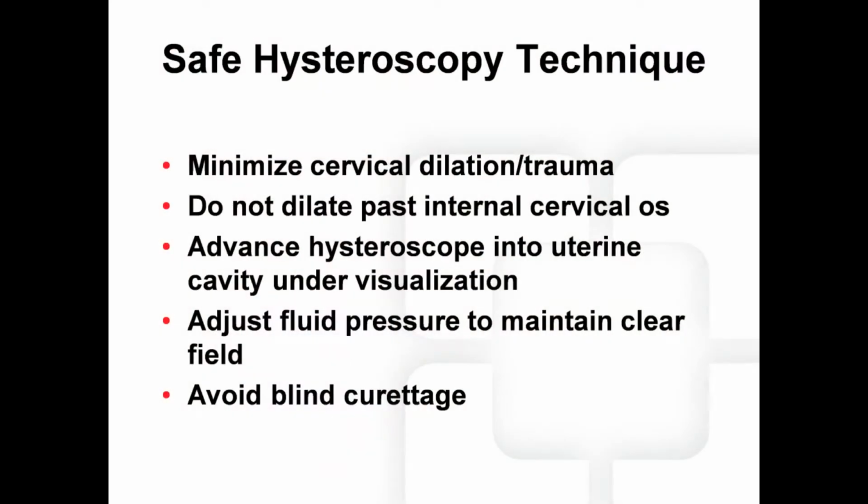This risk can be minimized by only using cervical dilators to the level of the internal cervical os. The hysteroscope should only be advanced into the uterine cavity under direct visual guidance, limiting any direct trauma. Use of an infusion pump will allow the surgeon to vary the intrauterine pressure to maintain a clear field while avoiding excess fluid absorption. Lastly, blind curettage should be avoided.